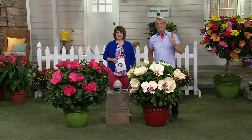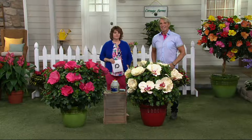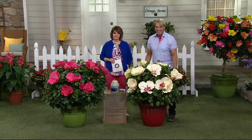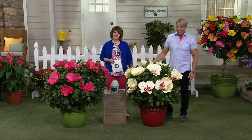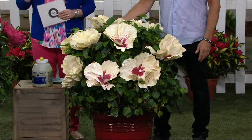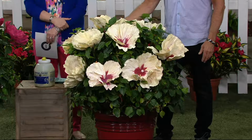Oh, I'm from Texas, and my husband is from Florida. Oh, okay. Yeah. And we miss these flowers so much. Seeing them on stage is just phenomenal. I can't even say enough about it. It's like an old friend. We're so excited.